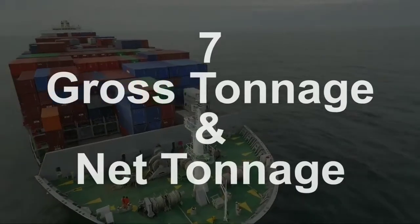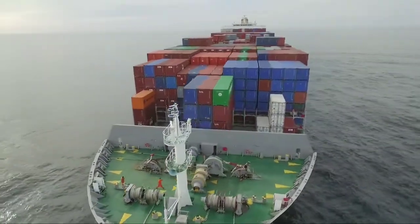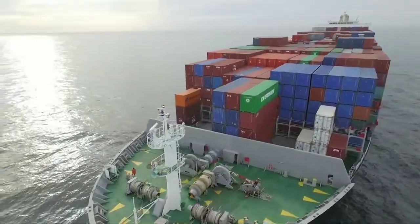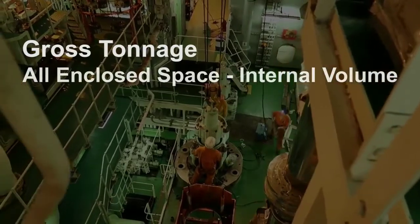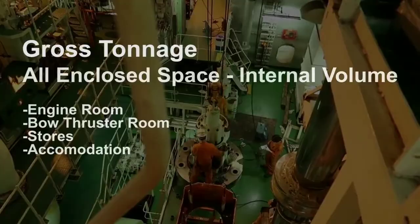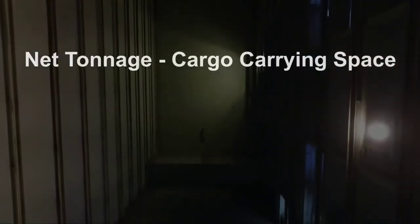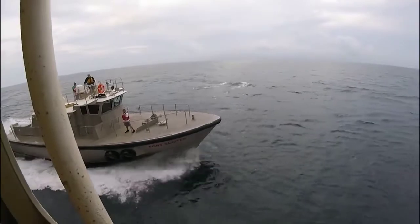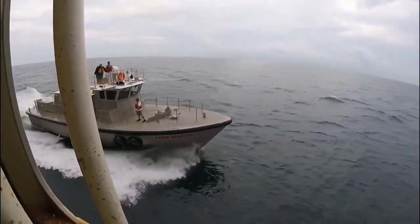7. Gross tonnage and net tonnage. This one I always have trouble remembering. It's one of those things that I leave behind at school. Gross tonnage is the volume of all enclosed space on ship, including the engine room, bow thruster room, stores, accommodation, etc. While net tonnage is the cargo carrying spaces on the ship, so it's like measuring the money-making capability. Why does this matter? Well, a lot of ports, anchorage, and pilotage fees are calculated based on net tonnage. So if you use gross tonnage, you might be paying a lot more.